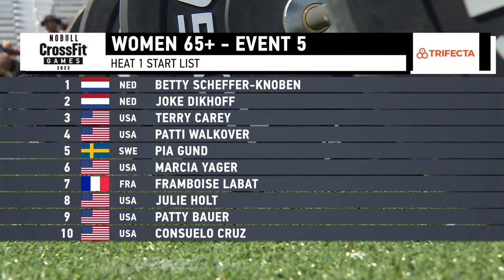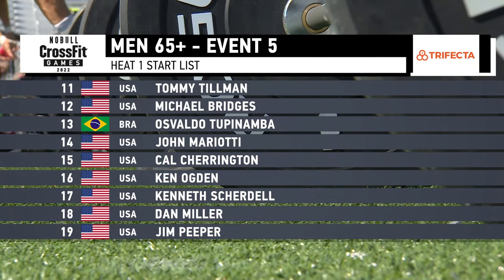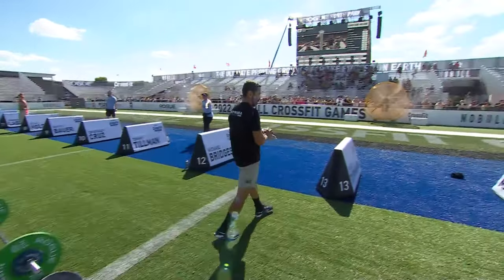We start out with the women in the 65 plus coming into today. Pia Gunn was your overall leader in lane number five. As we look now at the men's 65 plus, it was Cal Sherrington who did well earlier today. He is in lane number 15, so we'll see who can make some moves here with one event left today.